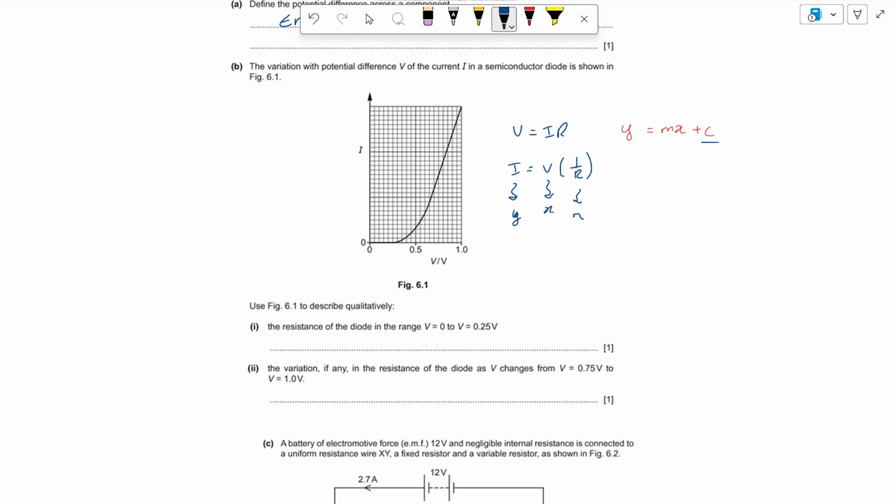V is your x-axis, and 1 over R is your m, or gradient. Now, the resistance of the diode, we have to determine the resistance of the diode in the range V is equal to 0 to V is equal to 0.25. 0.25 is going to be the midpoint between 0 and 0.5, so somewhere over here.